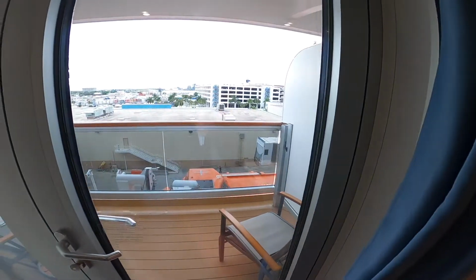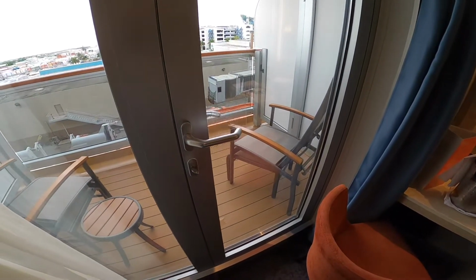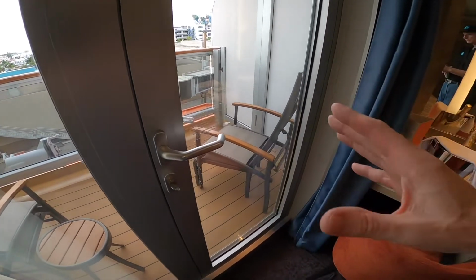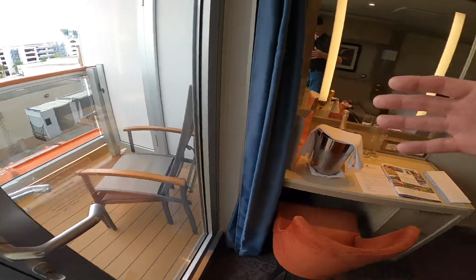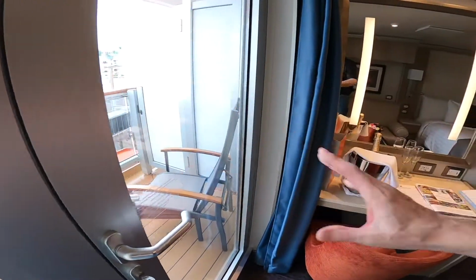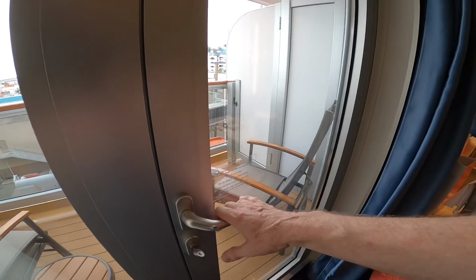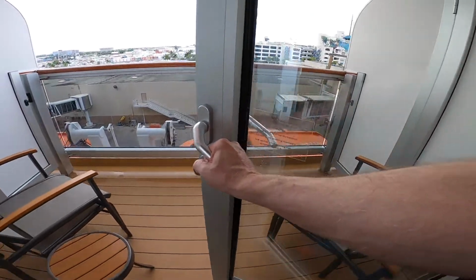Now, not my favorite. This has the standard style hinged door for the balcony. I much prefer the sliding glass door because these doors do tend to slam shut. If you open the door and you have it propped open or held open, and your stateroom door is open, it will create like a negative airflow through the stateroom, and it will slam this door so hard. And if your neighbor has theirs open and it slams shut, it will wake you up like nothing you've ever seen. So let's go outside.